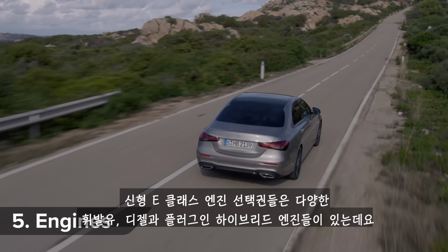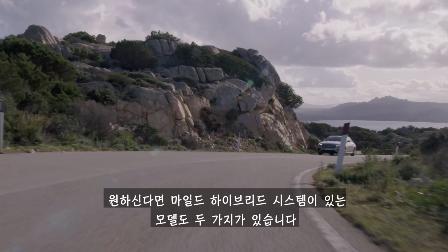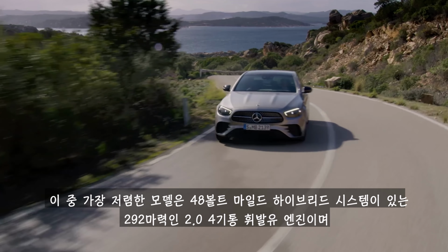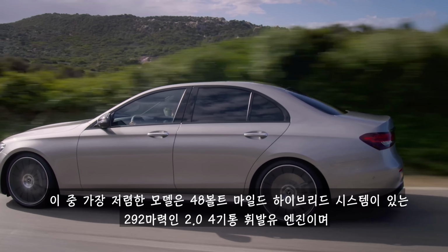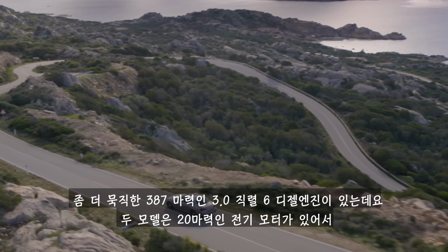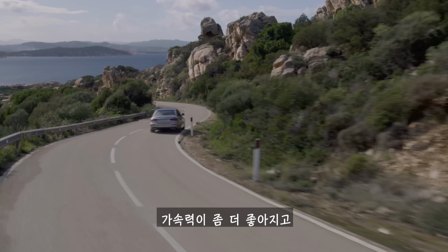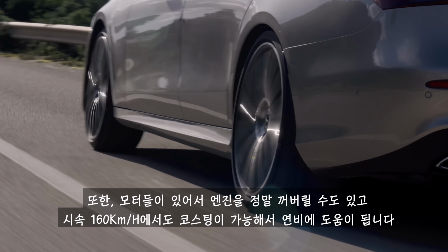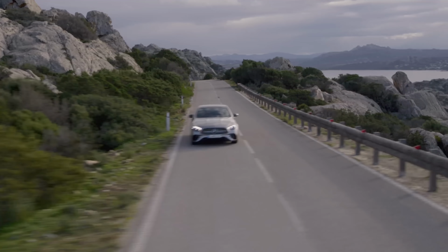You can get the new Mercedes E-Class with a bunch of petrol, diesel and plug-in hybrid engine options. But you can also get a pair of all-new mild hybrids as well. The cheapest is the 292 horsepower 2-litre 4-cylinder petrol engine with a 48-volt mild hybrid system. There's also a beefier 3-litre straight-six diesel engine that pumps out 387 horsepower. Both come with a 20 horsepower electric motor that gives them a bit of extra shove when you hit the accelerator. And the motors mean they can shut off their engines completely and coast at up to 100 miles an hour when you're cruising to help save fuel.